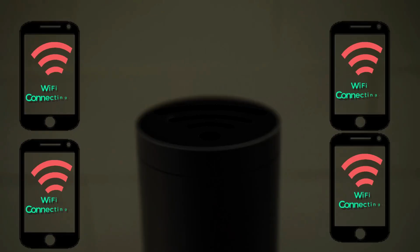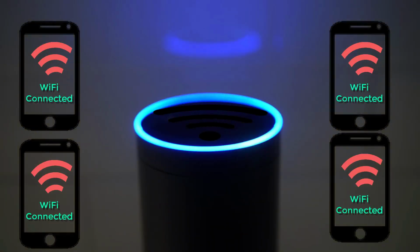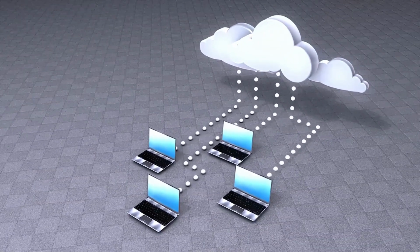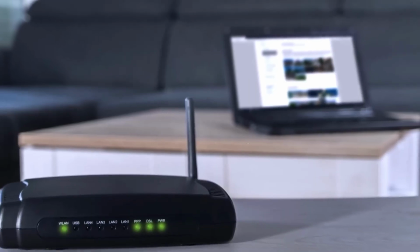Wi-Fi 6E expanded into the 6 GHz spectrum, opening up massive amounts of new bandwidth. Wi-Fi 7, already on the horizon, promises even higher data rates, lower latency, and new features like multi-link operation, where devices can connect to multiple bands simultaneously for even greater reliability.